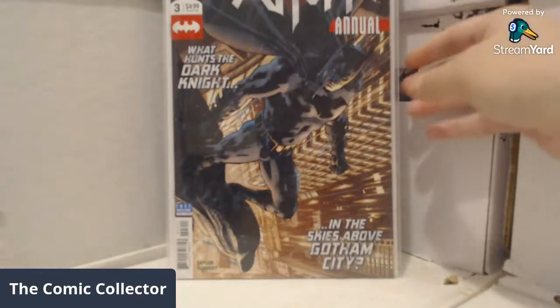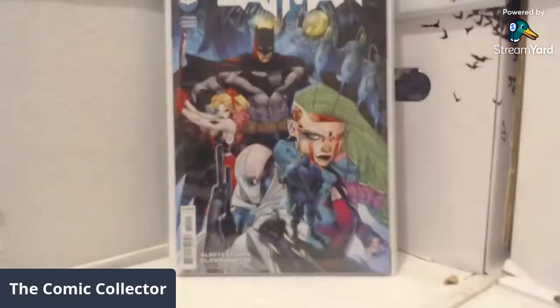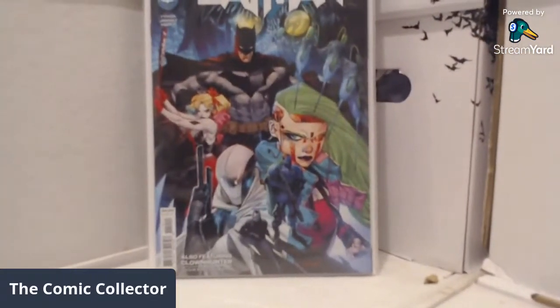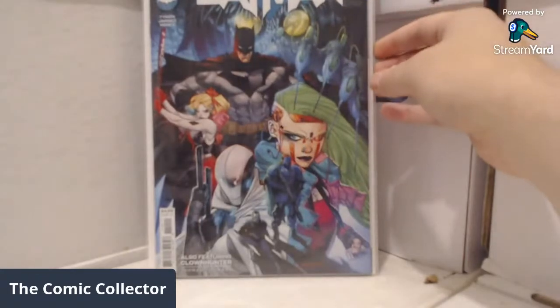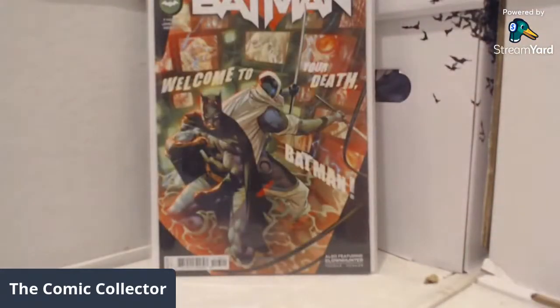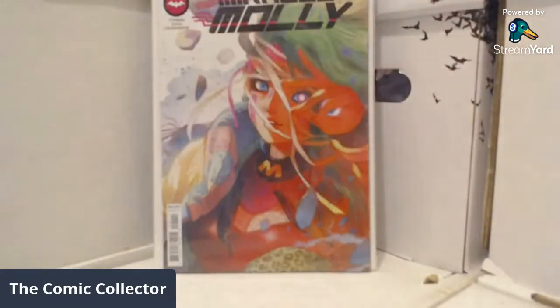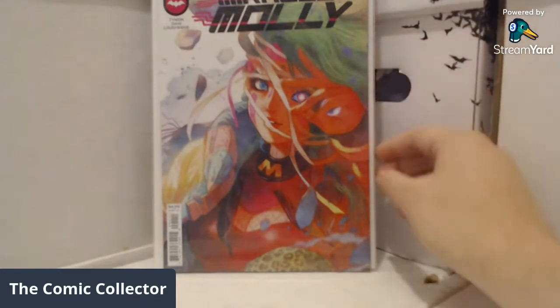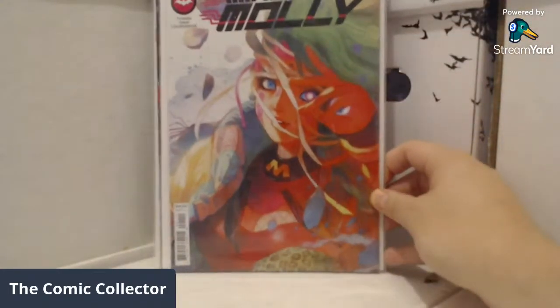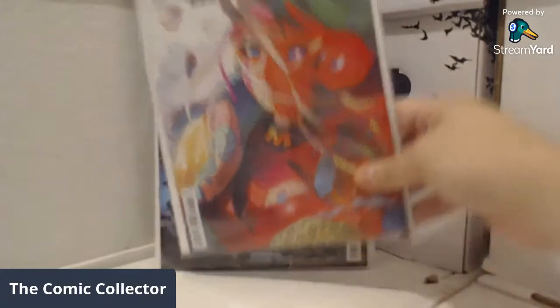Another back issue, Batman Annual 3. Really enjoyed it. Sort of a story focusing on Alfred. We also have Batman 112, which was the second newest issue, and 113, the newest. It's all right. The Batman Secret Files Miracle Molly. I'd want to say I read this, but I didn't. The art was just too bad.